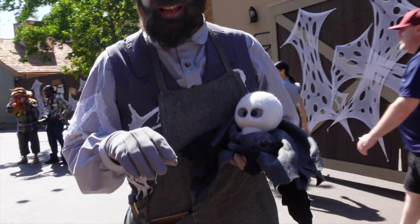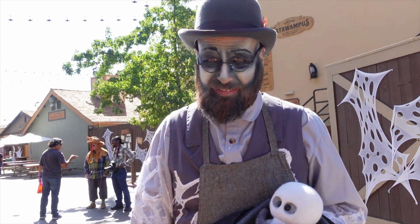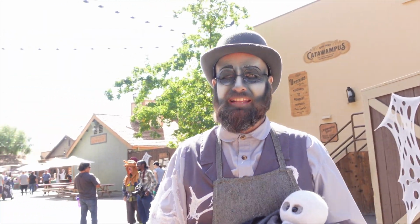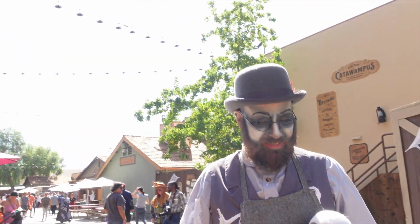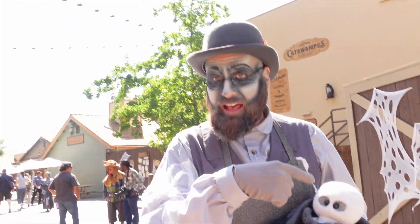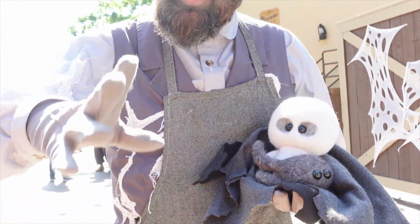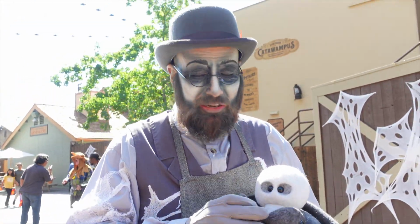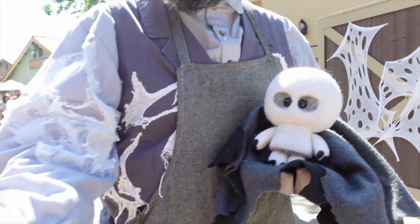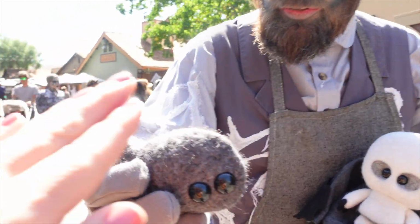Oh, hello, hi. My name is Alistair J. Felton, and what is your name, my young child? Gemini. Yeah. My name is Alistair J. Felton. Like I said before, I make toys. Oh. Alistair, this is my toy. This is Baba. Can you say Baba? Baba. A little ghost child. Oh. And a little whispered friend, a pet. This is Stormy. Would you like to pet Stormy?